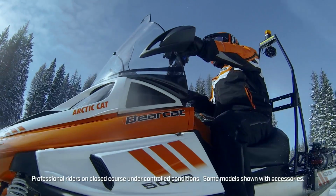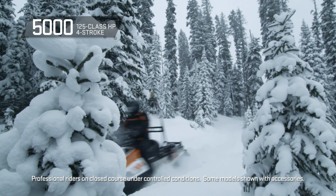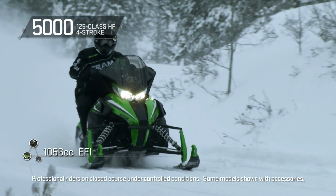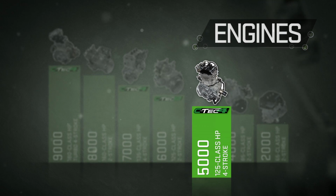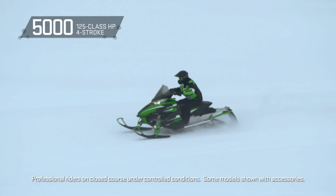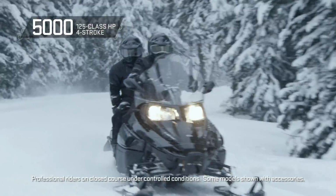The 5000 is the first 4-stroke designed specifically for snowmobiling. The 1056cc mill has been in the lineup long enough to achieve perfection. The price is low, the efficiency is high, and with 125 class horsepower, this engine is in good company among its prestigious brethren.